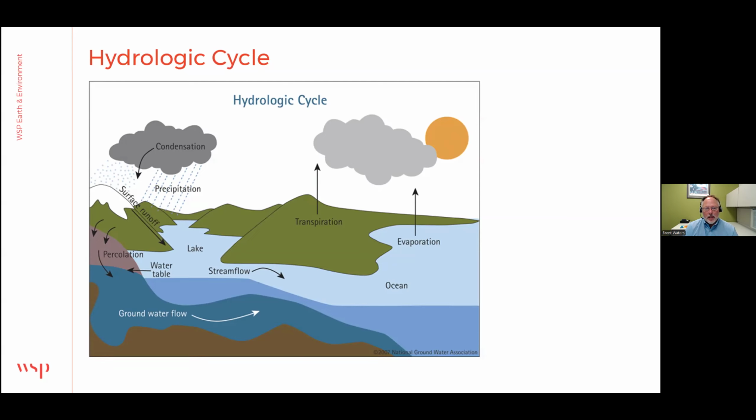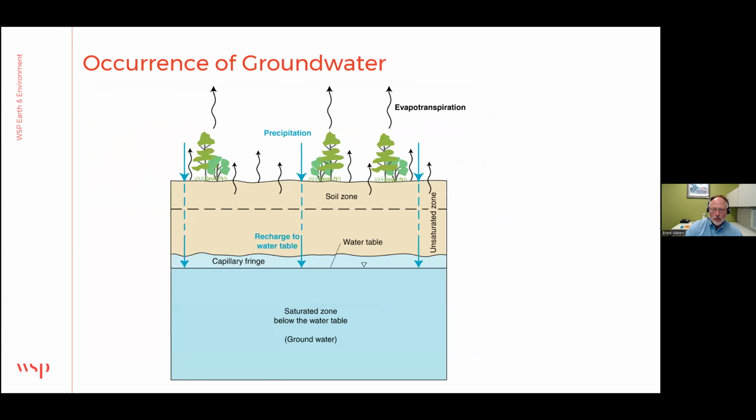That water, part of the hydrologic cycle, will run off the land surface into surface water bodies, eventually back to the ocean, or will infiltrate, percolate down through the soil and subsurface material to the groundwater table. And that is where all groundwater comes from. It's from the rain. And it's been doing it for a long period of time, and it's filled up all the pores and cracks in the subsurface with nice fresh water.